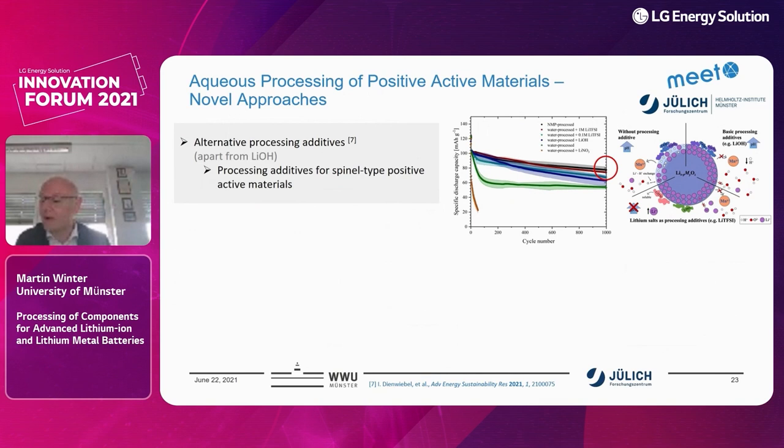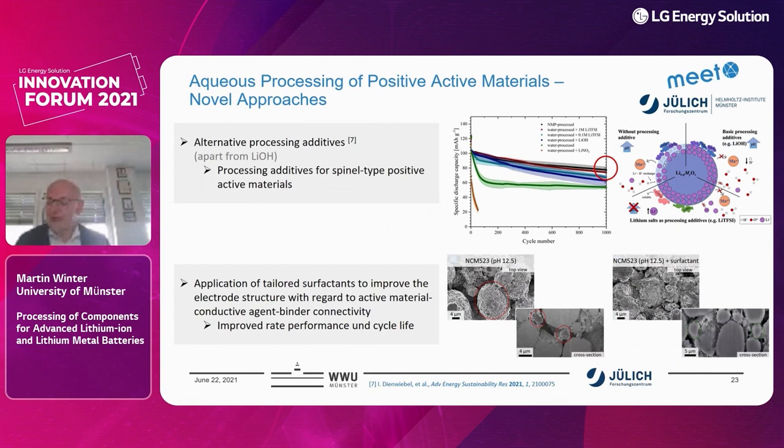And also the application of tailored surfactants in the paste is, let's say, a very nice possibility that is especially working very well in aqueous solution, because there are many surfactants that work very well in aqueous solution, not in non-aqueous solution. Due to the polarity of the materials in aqueous processing, which is much higher, the surface charges can be used to tune the interaction of the solid components. So introduced surfactants can decrease the surface charge differences of the active materials, the conductive agent, and the binder. And this leads to more homogeneous distribution of the three, and this leads to better, more homogeneous electrodes. So this is just an example of how aqueous processing is continuously improving, also on the cathode side, not only on the anode side.